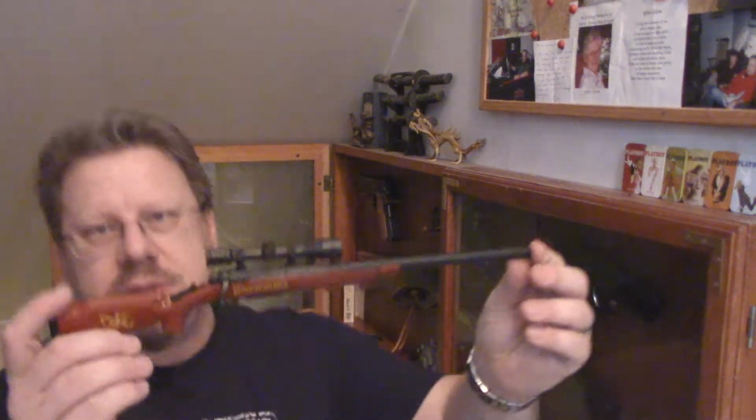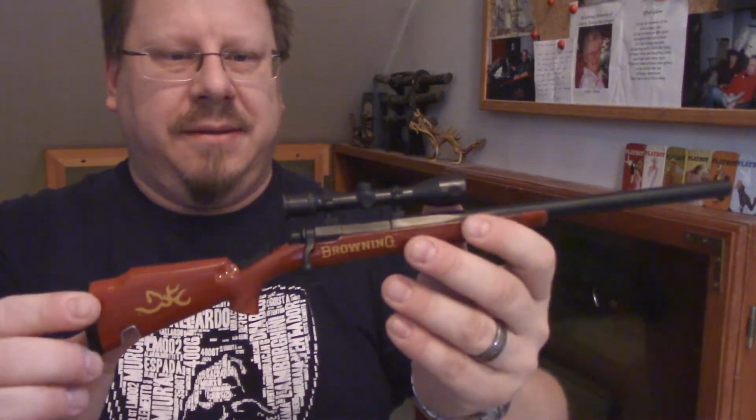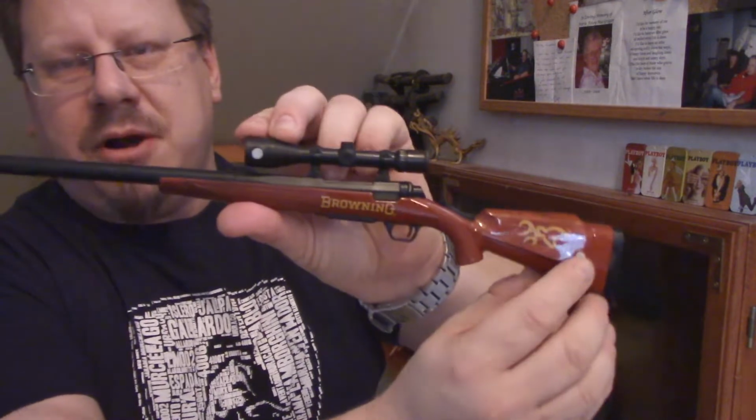Not really a gun per se, but I got this little Browning rifle, and this is actually just a lighter. It's like a barbecue lighter, which is out of fluid, unfortunately. But it's got magnets on it, so you can magnetize it to a barbecue or a fridge or something.